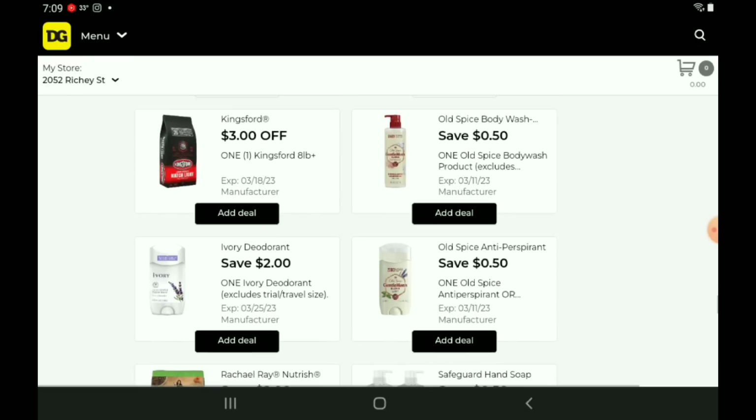Next up, 3 off 1 for the Kingsford charcoal 8-pound bags. So these are priced at $9.25. After the coupon, you're going to pay $6.25. However, this coupon is glitching and it is working on the 6.2 pound bags. Those are priced at $7.50, so after the coupon you're just going to pay $4.50. So not a bad deal.